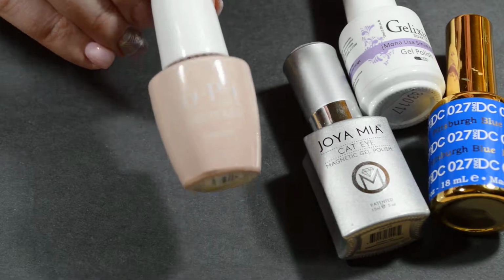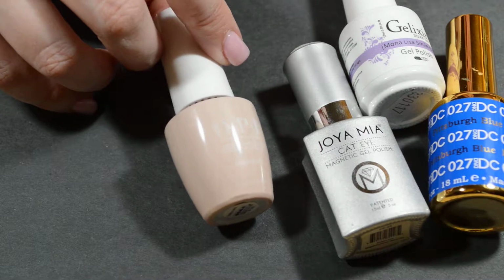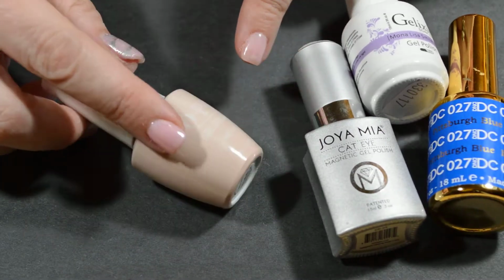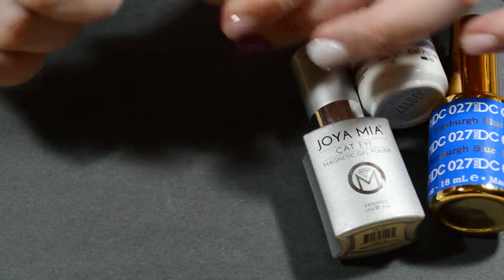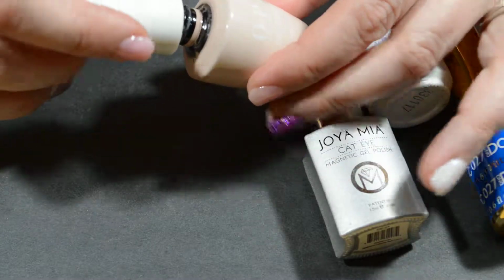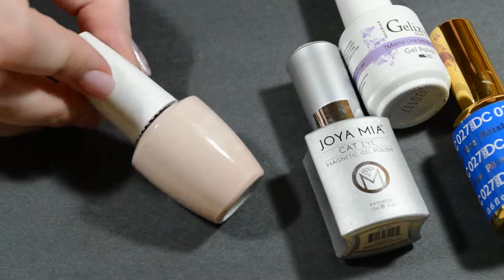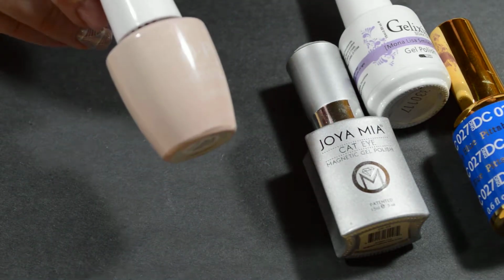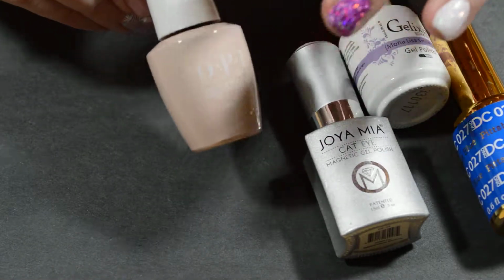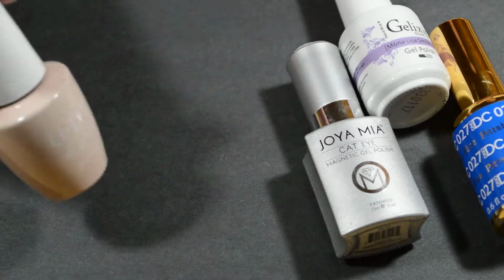They have improved their gel polish though. They just changed the bottles. They try to do this color matching outside to the color, but that's not accurate at all, as you can see. It's a totally pink color compared to this very beige bottle. Very misleading. That's my only complaint about that. Other than that, their new bottles I find work much better than their old bottles, so they must have changed something.